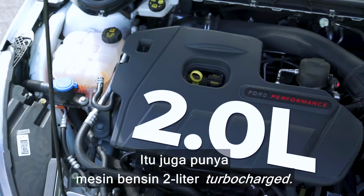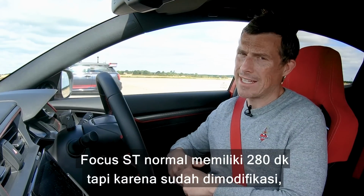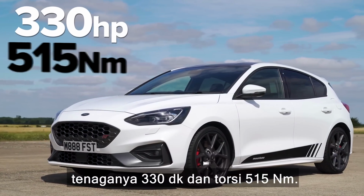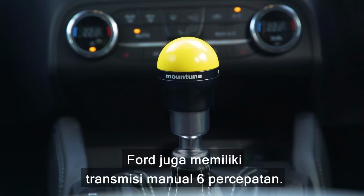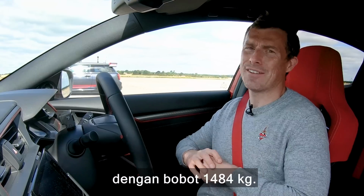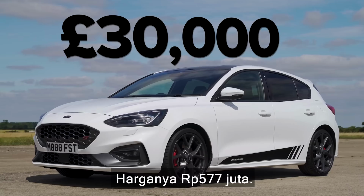Moving on to the final car, which is the Ford Focus ST as tuned by Mountune. So it also has a 2-litre turbocharged petrol engine. Normally the Focus ST has 280 horsepower, but because it's been tuned, it's got 330 horsepower and 515 newton meters of torque. The Ford also has a 6-speed manual gearbox. Downside to the car is the fact that it's the heaviest one here at 1,484 kilos. It costs £30,000.